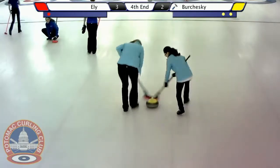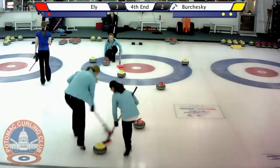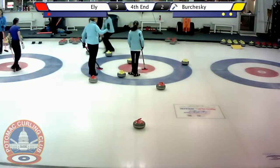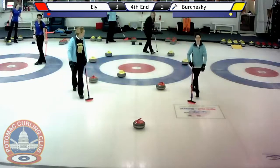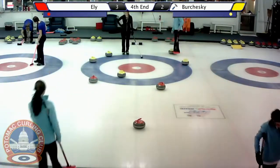Burchesky coming down with a control weight. Hits the red rock through the hole, but her own rock does not stick around in the house. So she's still sitting four. Not a bad position to be in.